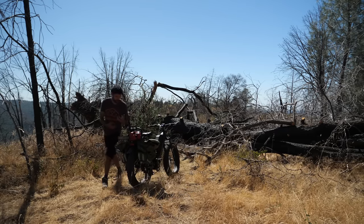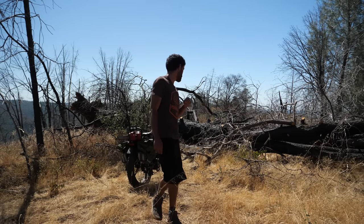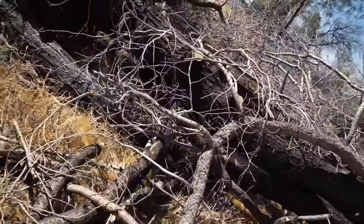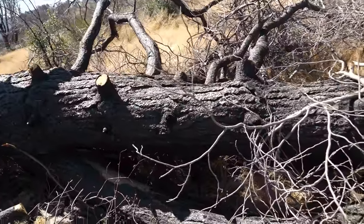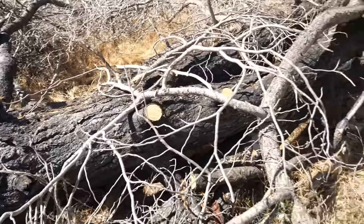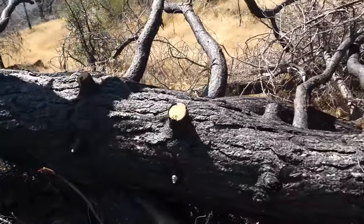Now the question is, where do I cut? Or do I make a path around the tree? The chainsaw I have is 14 inches, so it's not very big. And you can tell that this log is thick. This is probably at least 28 inches thick right here. That's where I was planning to cut. I cut off a bunch of these smaller limbs earlier, the other day.